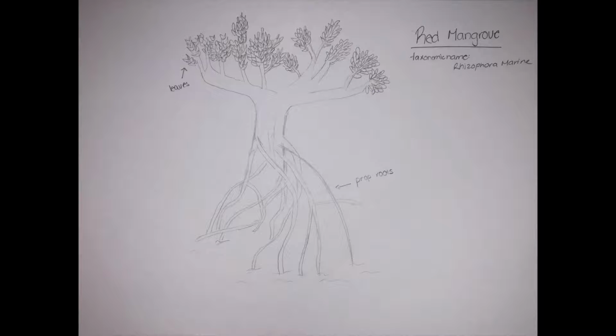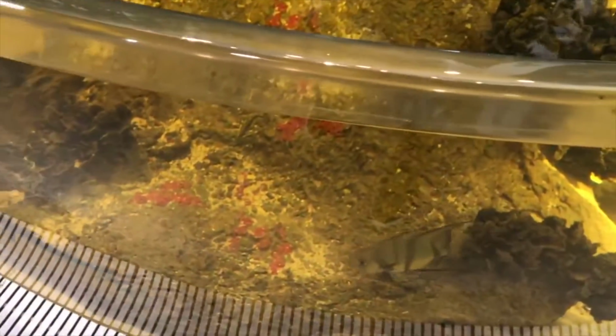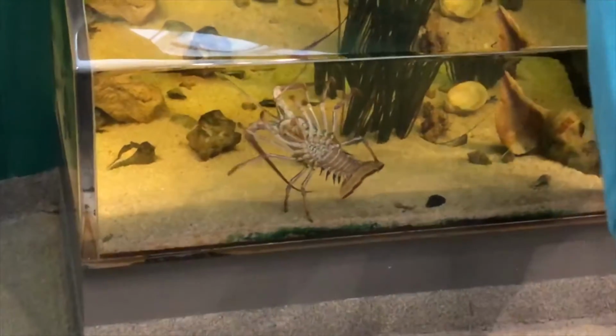Mangroves also filter water and maintain water quality and clarity. They also slow down coastal erosion by trapping sand within their roots. This is an important concept that I learned during this trip. Before this, I did not know how significant these trees are to our coastal shores. This small tank also showed me how much variety there is near our very own coast, which is why it's so important to be educated and to protect our environment.